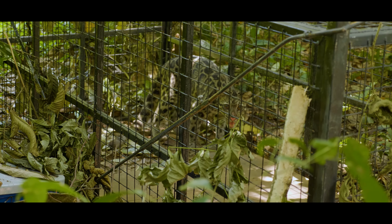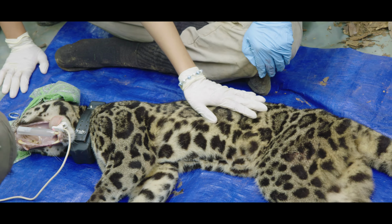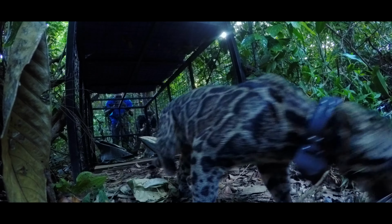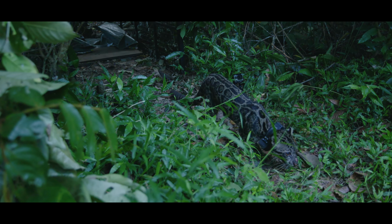What a privilege this was to see such a rare and enigmatic animal in the wild. Fitted with her GPS collar, Butir will now begin to send back the crucial data needed in the fight to help all of Borneo's clouded leopards.